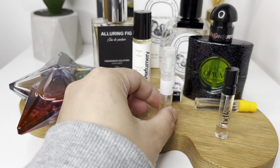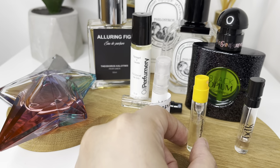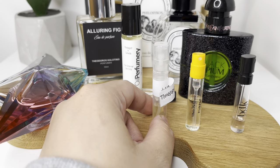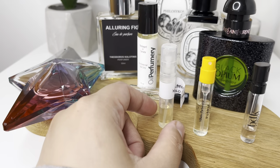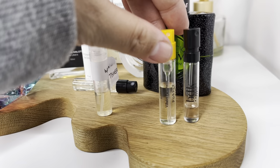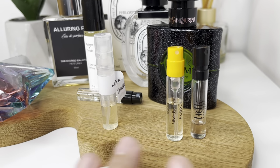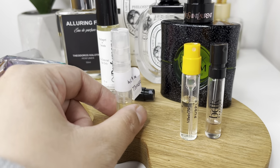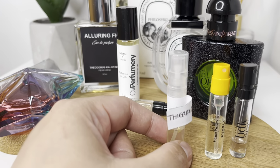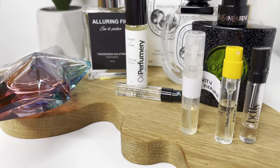But if I could choose between, for example, Purple Fig and Womanity, I would definitely go for Womanity, because it's a more unique fragrance. But in terms of a fig fragrance, these two are definitely friendlier. They are blind buy safe, if I could say that. And they are easier, more pleasant compared to Womanity, because this one is definitely one of those very polarizing fragrances because of the caviar note.